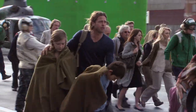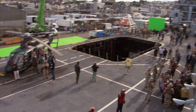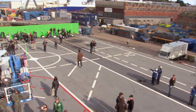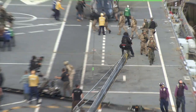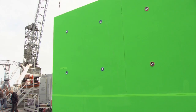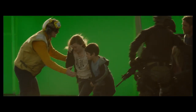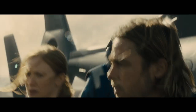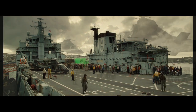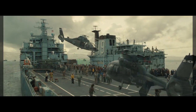They had a ship in dry dock, and it's far easier to shoot people on a ship next to a dock where you can get all your equipment and all your people on and off as needed, instead of taking this out to sea and shooting at the whims of the weather. So they just patched in green as needed depending on where the camera is looking, and then you replace all that with the sky that you want and the sea, and helicopters taking off and landing in the background.